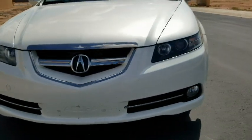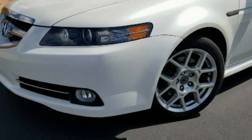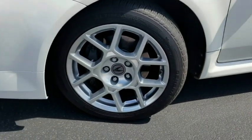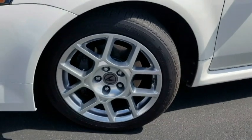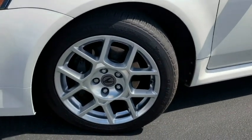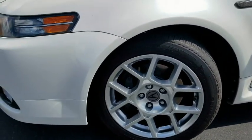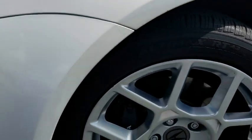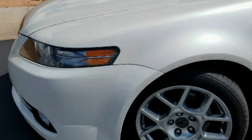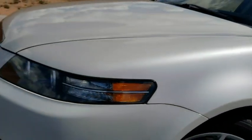The Type S has a 3.5 liter V6 as opposed to the 3.2 that comes with the regular TLs. It also comes with this style wheel, although I will say this is the first time I've seen them in an alloy look. Most of the time they look more dark charcoal, like a dark gray. And it does come with the Brembo 4 piston brake calipers. I'm trying to get in there, it's not visible.